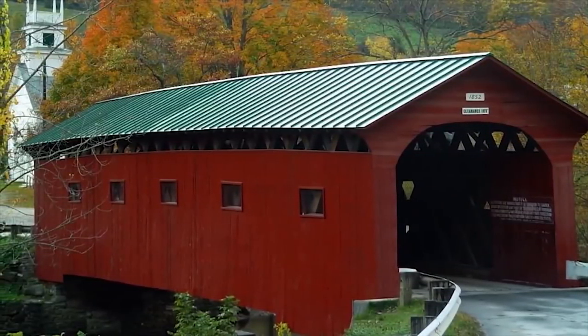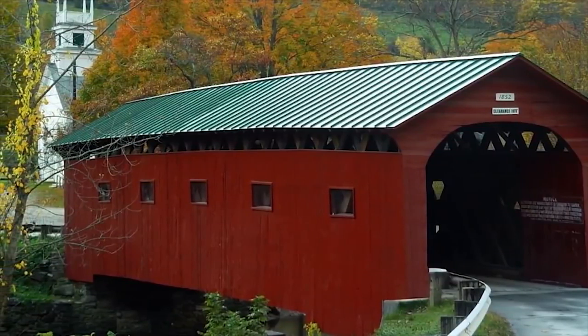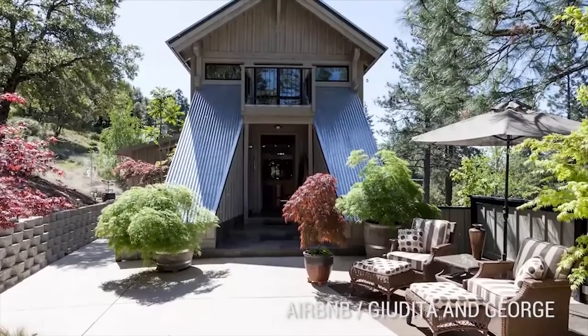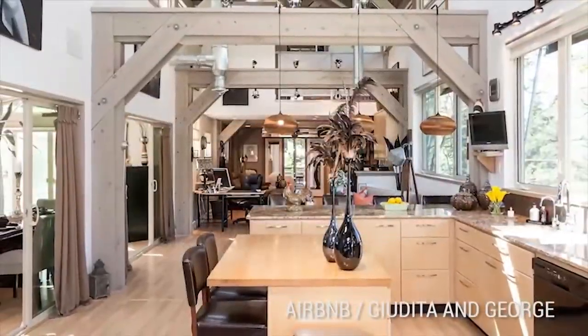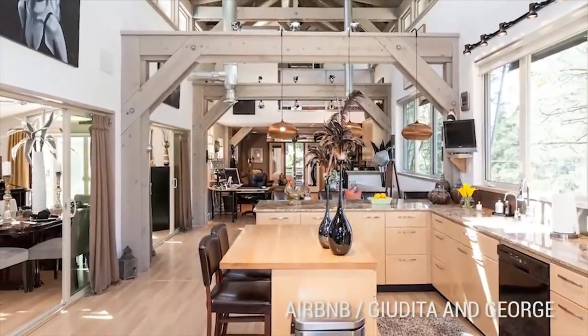Number 4, the Nevada City Covered Bridge House. Covered bridges are a wonderful part of America's architectural history and heritage. Now you can live inside one of these beautiful structures. Check out this covered bridge converted into a New York-style loft home.